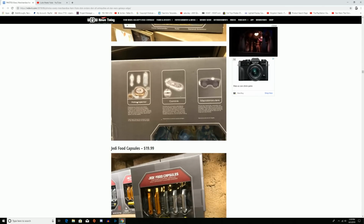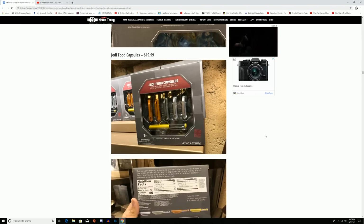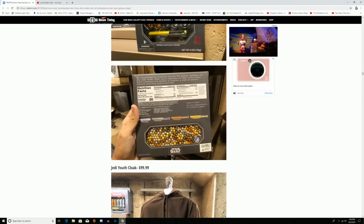And of course, these also do light up and offer sound effects. Next up, to add something to your Jedi cosplay, I probably won't get this day one because I'm not too big into candy, but these little capsules will be nice to have. This is the Jedi food capsule for $20. The candy you get is pretty much sour type candies, in 4 different flavors. So here we have the candy right here.